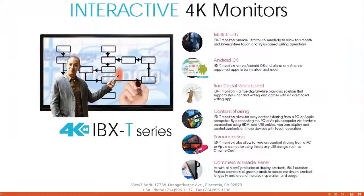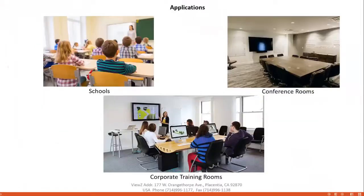So multi-touch, the fact that it runs on Android OS, it is a true digital whiteboard. So yeah, once again, just the fact that you can write with your hand and a stylus, basically becomes a very powerful classroom or a conference room or training room tool. And content sharing and screencasting, which I explained earlier. Commercial grade panel, same thing. So pretty much everything was already explained. And these are the typical OneScan applications for this product. So schools, conference rooms, and any kind of corporate training rooms.